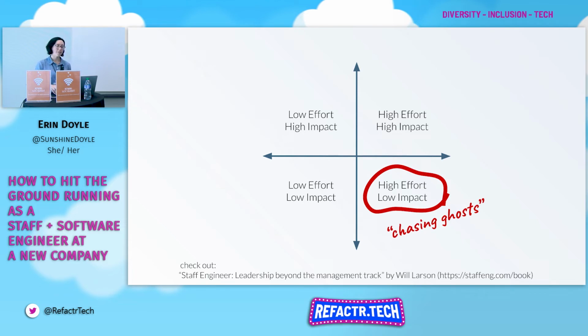And finally, chasing ghosts. This can happen when an engineer gets stuck toiling away at a task that ends up being high effort and low impact. So this can happen if we start a task based on some preconceived notion of how something should be, maybe from a previous job or reading about something and forming an opinion, but before really getting the context and lay of the land at the new company first. This can become the Moby Dick for the engineer, trying to fit a square peg in a round hole, that in the end wasn't really what the company needed.